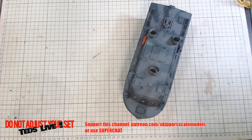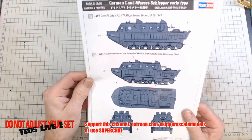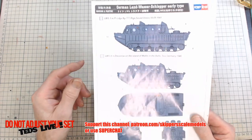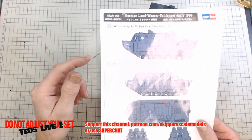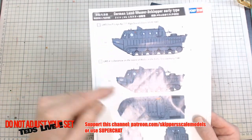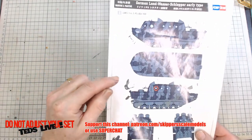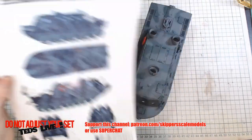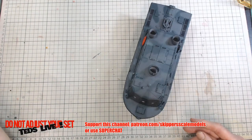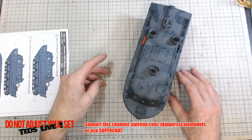Sorry about that. The instructions had to be underneath the tripod. Right. The instructions give you decals for three different versions. There's the one in Riga, the Soviet Union, there's the one in the Baltic Sea, and there's this one which doesn't say where it is, but it's a good job to give you three types of decals because they're all generally the same number.